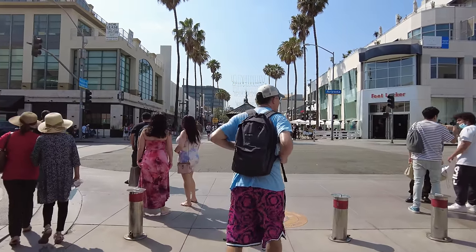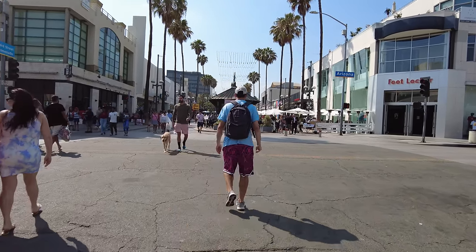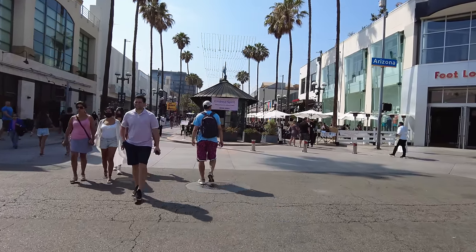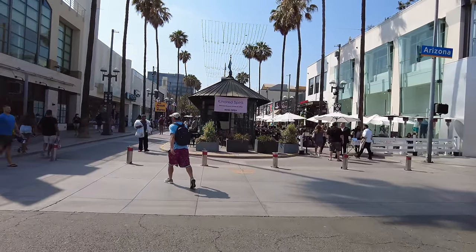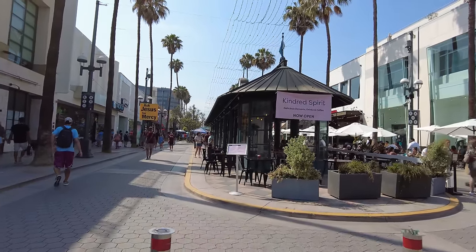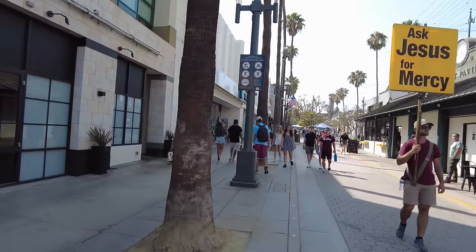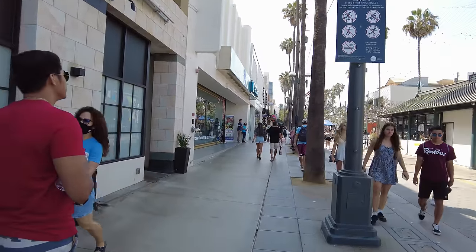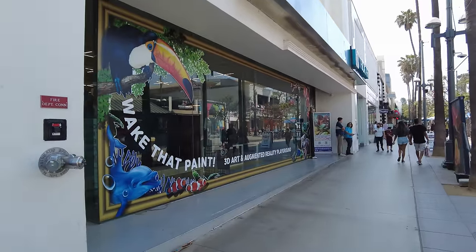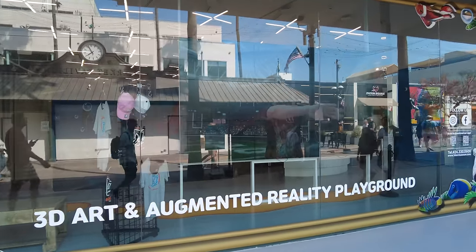This is the last block of the Santa Monica Promenade I'll be walking through. We're walking across Arizona right now. And I think we'll make a left on Wilshire. Now the next block. Here we've got Kindred Spirit, delicious desserts, drinks, and coffee. The Trick Art Museum, which is kind of interesting. It'd be kind of cool to go in there. What's tricky about this artwork? I'm curious. Wake That Paints 3D Art and Augmented Reality Playground. Oh, I see. Really neat.